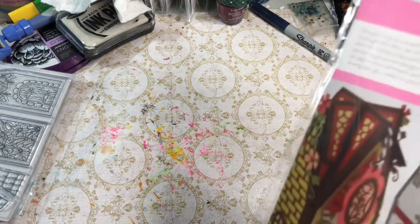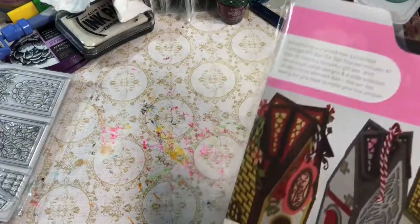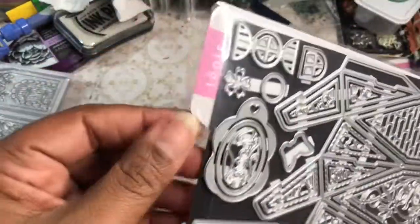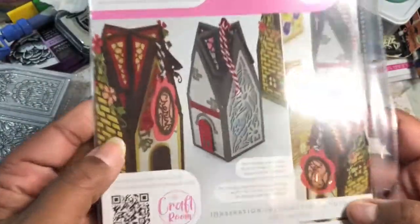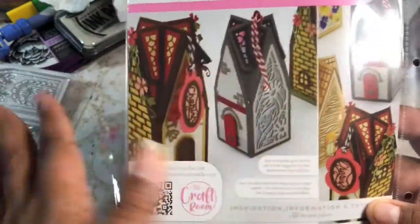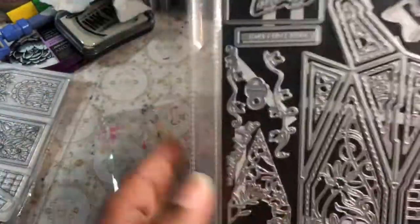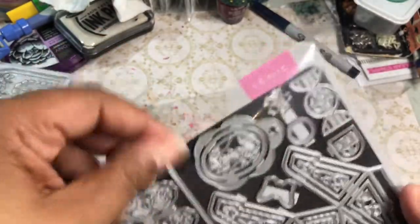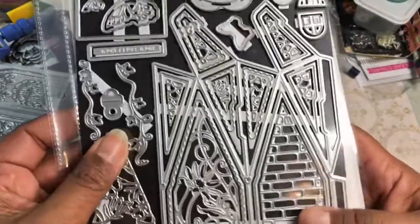So the dies come in this pack with a magnetic board, which is fabulous. I'm trying to see if there's, nope, it's just on the back. So here you can see the box. So see this little house? Oh my gosh. And of course you can make it any season, but they were showing it as a Christmas gingerbread house a lot. And on the dies, I'm just gonna take it out so you don't see the glare. So you have this.